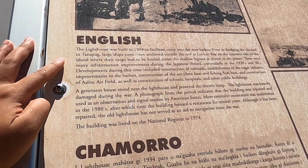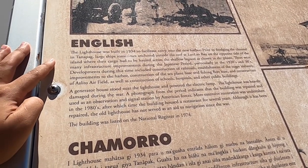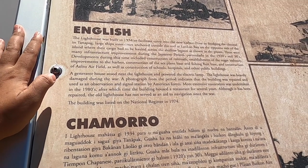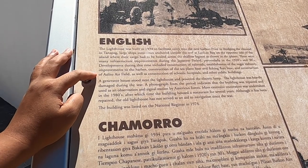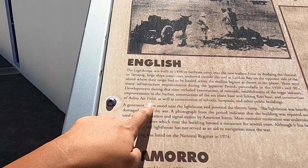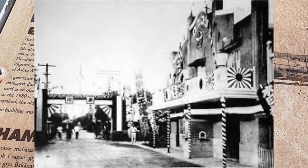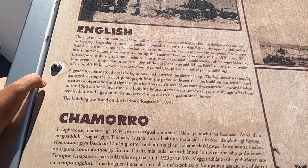There were many infrastructure improvements during the Japanese period, particularly in the 1920s and 30s. Developments during this time included construction of railroads, establishment of the sugar industry, improvements to the harbor, construction of the seaplane base and fishing fleet base, and construction of Aslito Airfield, as well as construction of schools, hospitals, and other public school buildings. A generator house stood near the lighthouse and powered the electric lamp.